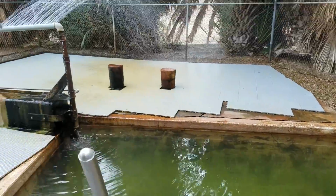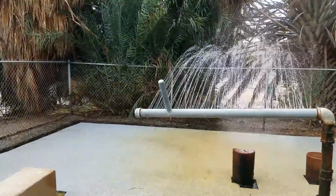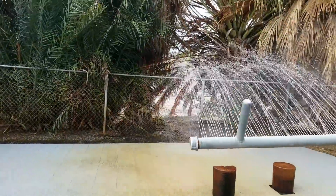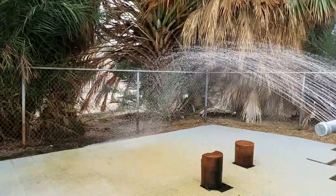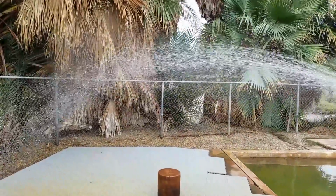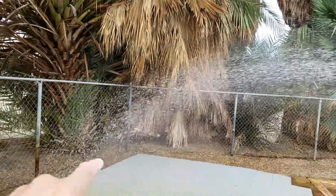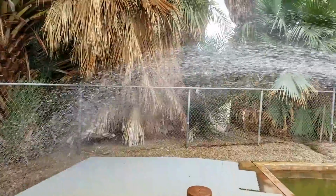And then of course they've got the shower thing. This is coming straight out of the geothermal pipe going into the ground. So you can go over and rinse off before you get in. That's kind of the etiquette. Or you can just stand here and not even get in the tub. This water is hot. I've got to stand way out here for it to be tolerable.